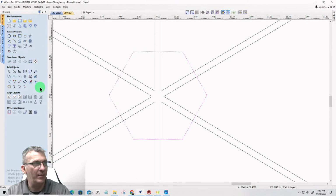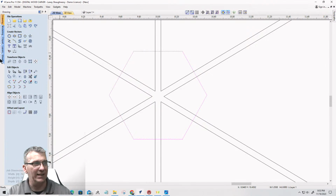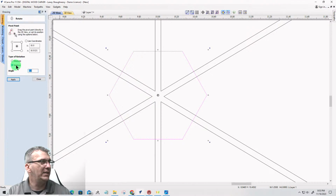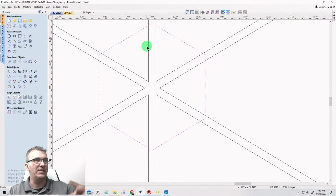I'm going to hit the number 9 on my keyboard, and rotating it 45 degrees is too far. We need to rotate it 30 degrees, ladies and gentlemen. So we're going to come into the rotate tool, do a relative rotate on the center of it, and rotate it 30 degrees. Okay, and that's going to create this kind of divider. Now, the size that I created the hexagon at is not the right size. I need everything to be somewhat uniform.